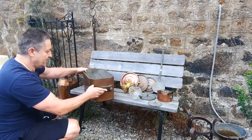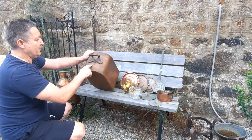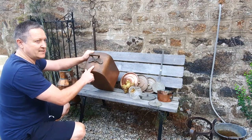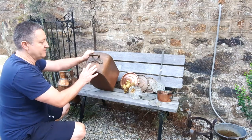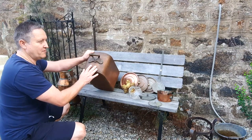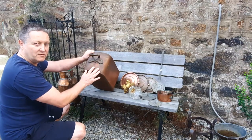The gentleman in the antique shop explained there's a stamp on here, CGT. And that's a very early stamp, pre, I think, 1900. It was a transatlantic shipping line that went to America, or the Americas, and this served in their kitchens. So it was on a very prestigious French vessel, going backwards and forwards to the Americas.